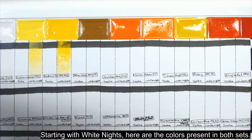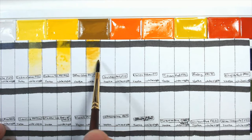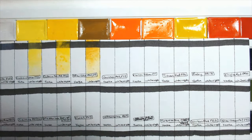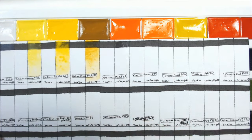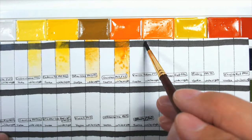There are some semi-opaque colors, though some of that is common when a set contains genuine cadmium and cobalt pigments. If transparency and non-toxic paints are important to you, I could see this being an issue.